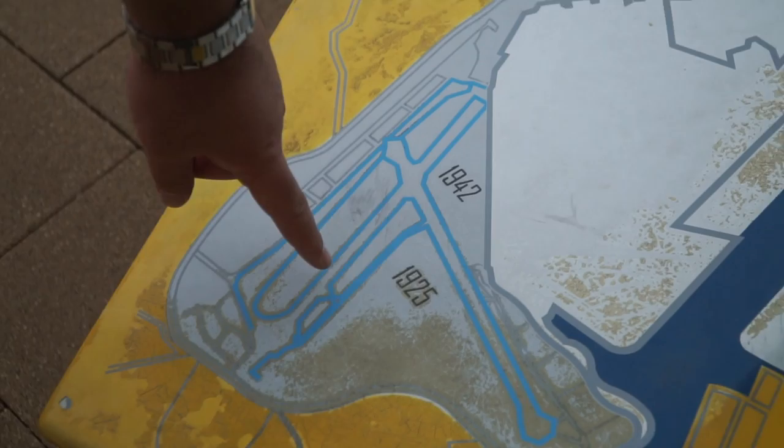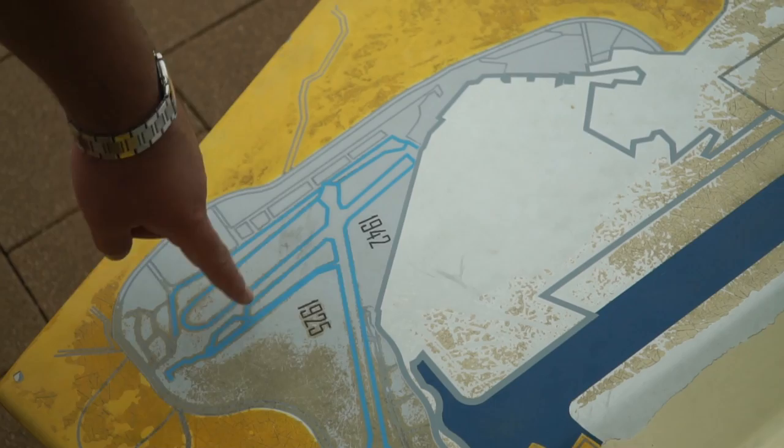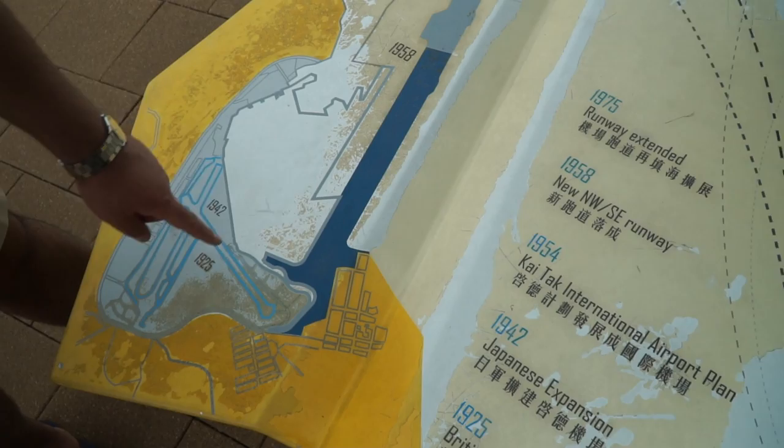So this is 1925, the strip, I think. It looks like it's a British Royal Airfield. In 1942, the Japanese occupation expanded it like a small cross landing strip. 1958, you got the real runway laid in. And 1975 was extended into Kowloon Bay. And it became what it was, Kai Tak. So interesting, even I didn't know about this part of history, the location. So very good information here.